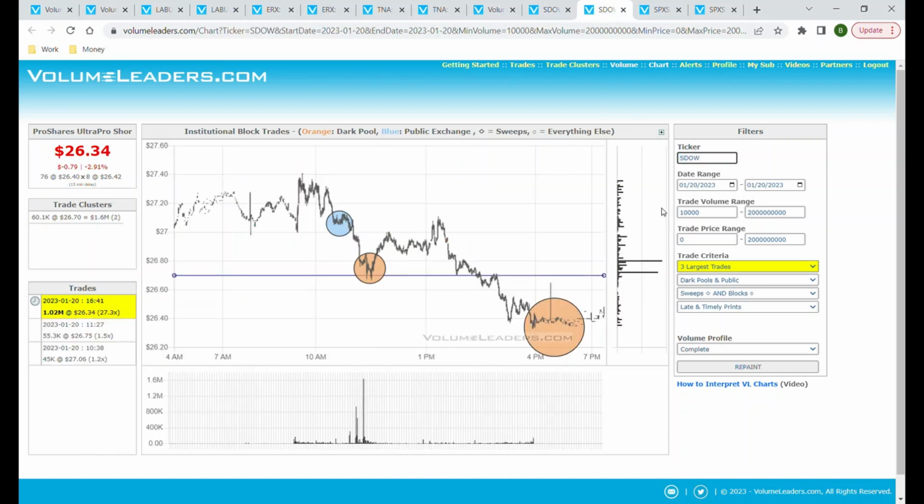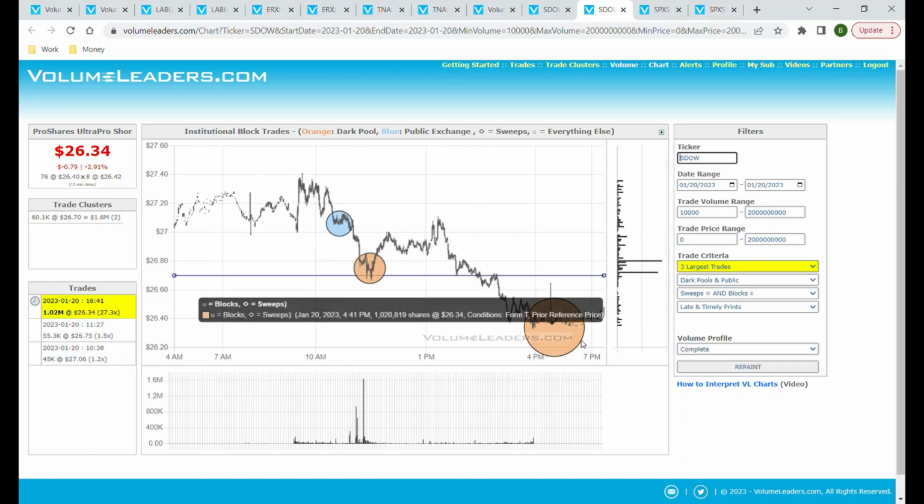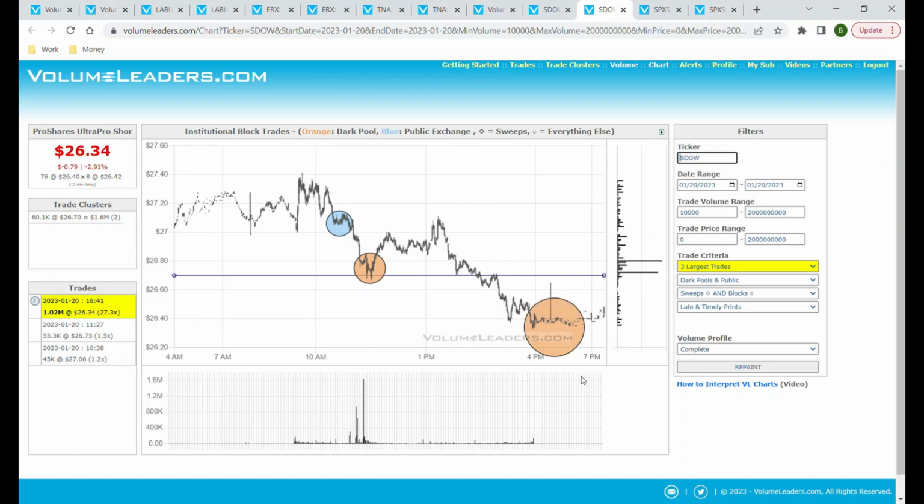If we look more closely, we can see SDOW went down all day because the Dow went up all day. And looks like there's a small buy here. We got a little bounce, and then here's the big buy here. So this suggests to me that they're going to take SDOW back up because they buy low and they sell high, not the reverse.